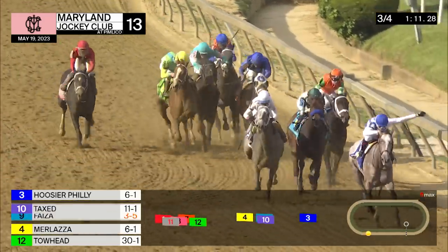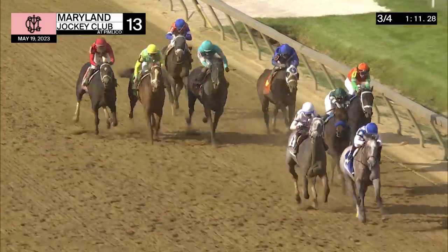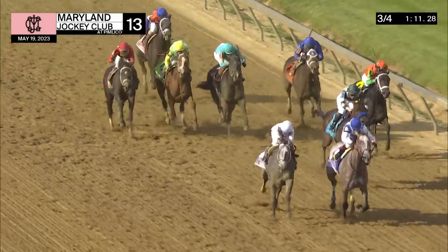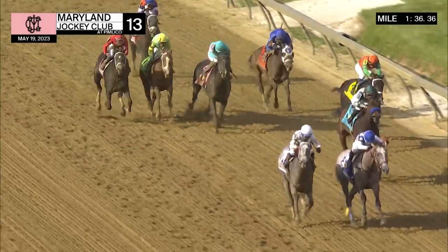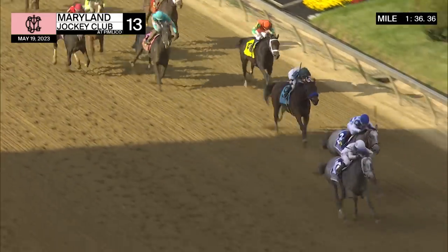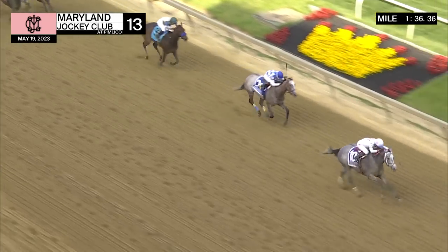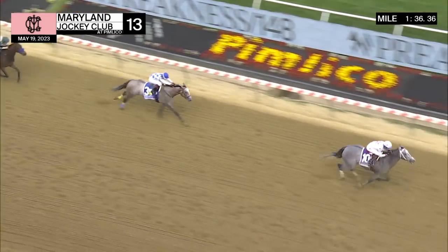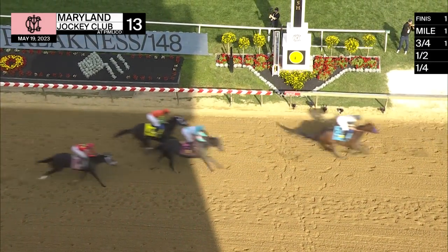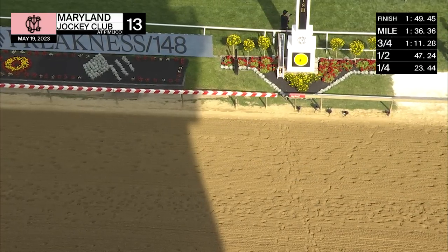On the outside is Taxed with a furlong left to go. Hoosier Philly's in front, trying to stay on the outside. Taxed, the two grays, slug it out the final furlong. Taxed has grabbed Hoosier Philly. Taxed in front with a sixteenth left to go. It's going to be Taxed pulling the upset in the Black-Eyed Susan Stakes. Taxed and Rafael Bejarano, Hoosier Philly second. Fiza was third, Balpool fourth, and Merlaza.